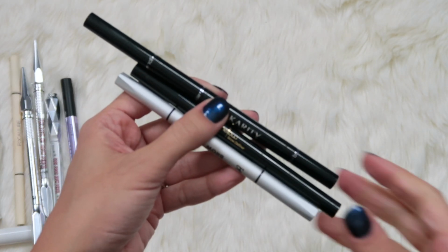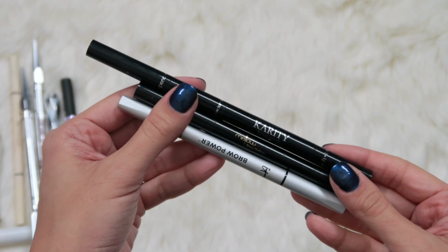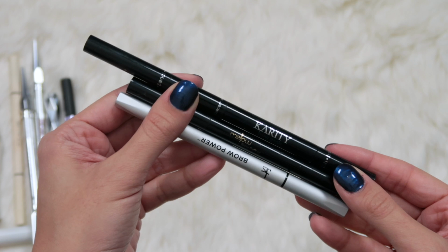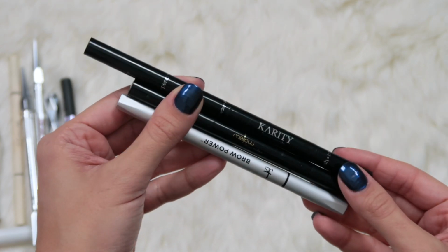But these three guys are all older, and I think I probably could declutter them at this point just because I know they're old, and these are all chunkier brow pencils that I find a little bit difficult to work with in my eyebrows, with my brows being a little bit more on the thin side.